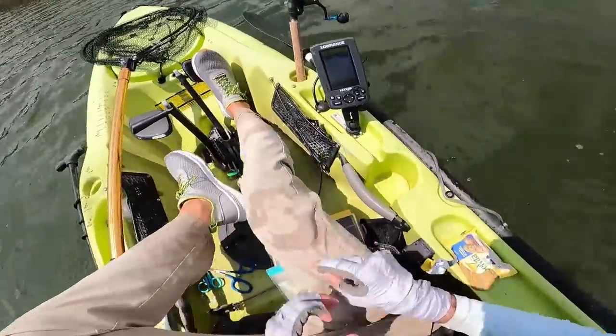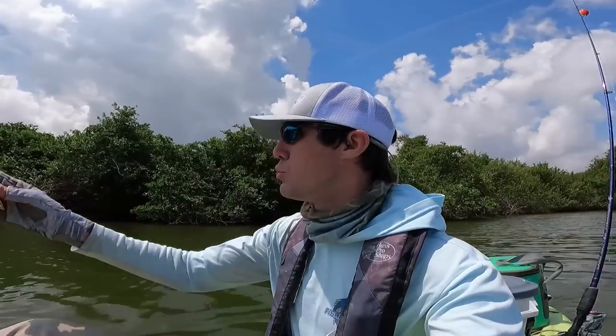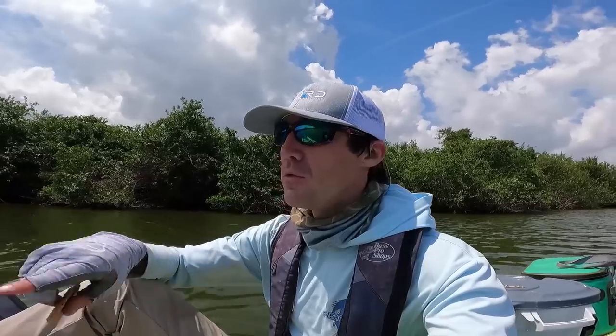That was awesome. All right, let's finish our snack before we start fishing again. My stomach was growling like crazy, and we did two drifts along this creek bank here, and on the second one, right out from those rocks, if you saw that clip where it looked like I got snagged on the rocks for like a brief second.